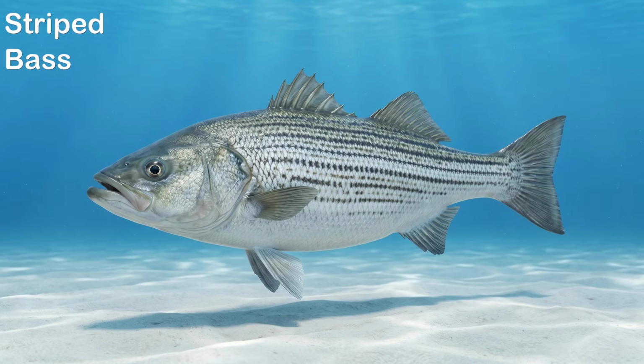Next, striped bass. Locally known as rockfish, these are a true staple of the winter fishing scene. They are heavy-bodied and love the cold, turbulent waters. Catching a big one in the surf is an experience you will never forget.